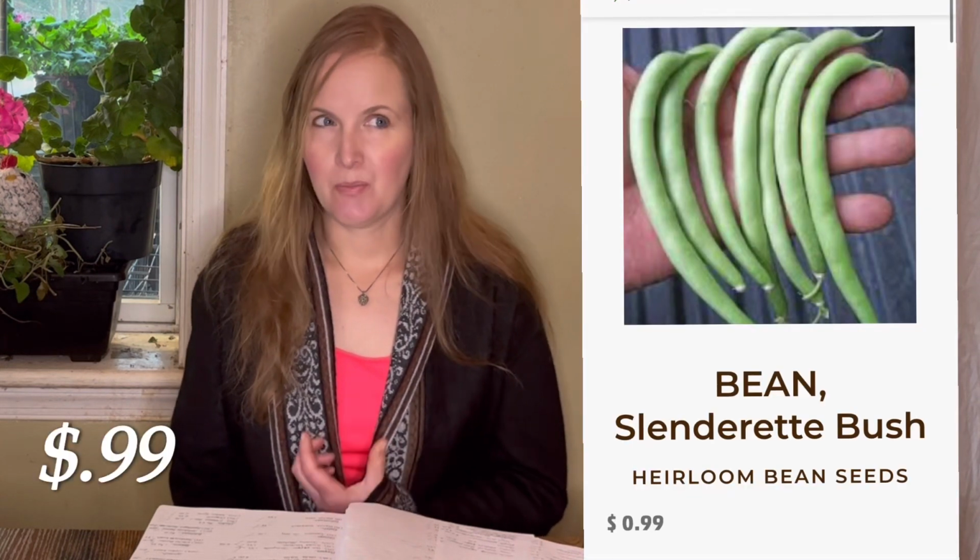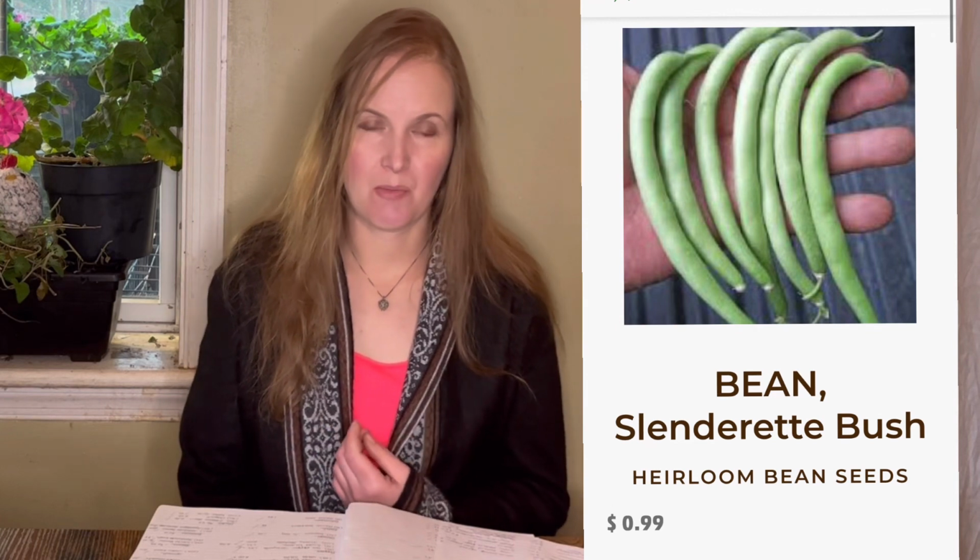And then from 99 Heirloom Seeds, I got the Slenderette bush bean. Bush beans are really cool. You can pretty much pop them in anywhere that you have space and they'll grow and be prolific. So I got them kind of as a space filler.